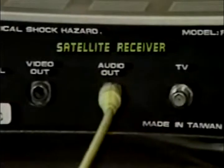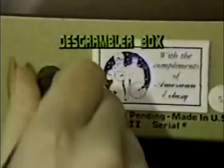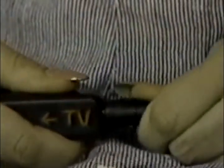Throw away the big tools and follow these simple directions. It hooks up like a VCR. Audio and video out of your satellite receiver into the box. Out of the box into your TV set. Plug the box into the wall. That's it. You'll see the hottest television in America.